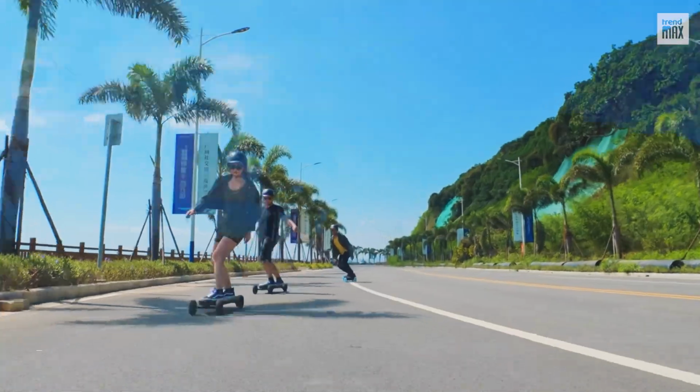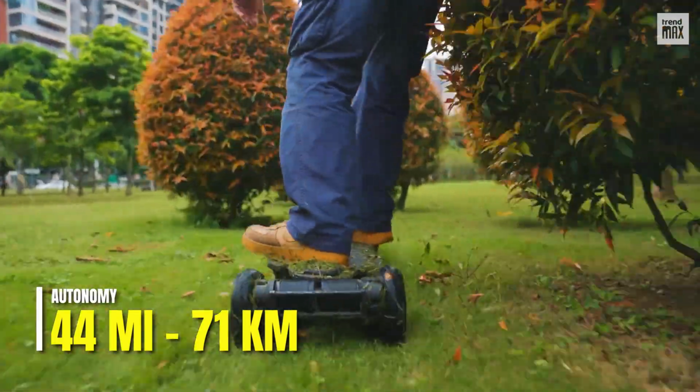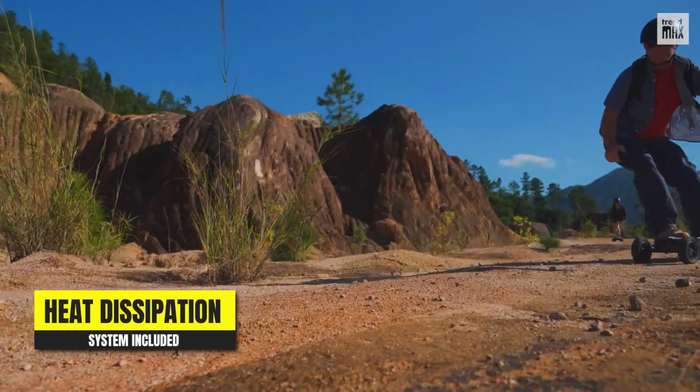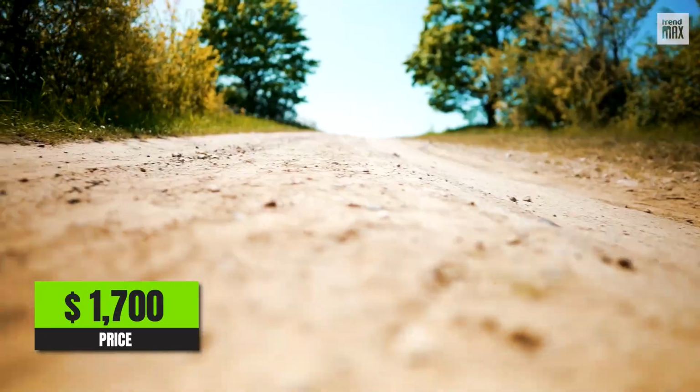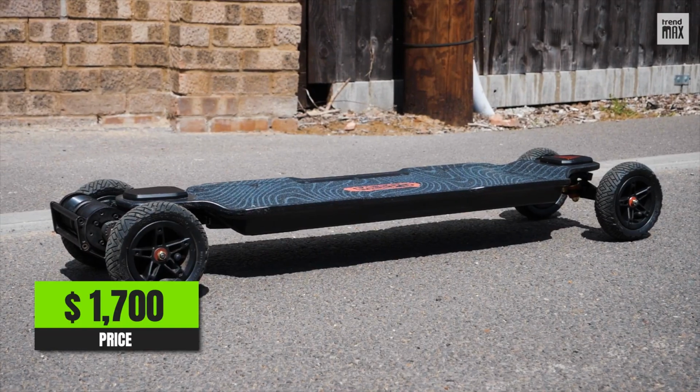By the way, its battery lasts up to 44 miles and has a heat dissipation system, so you never have to put a stop to your excitement. How much does this board cost? Well, it's priced at $1,700, which is quite reasonable.